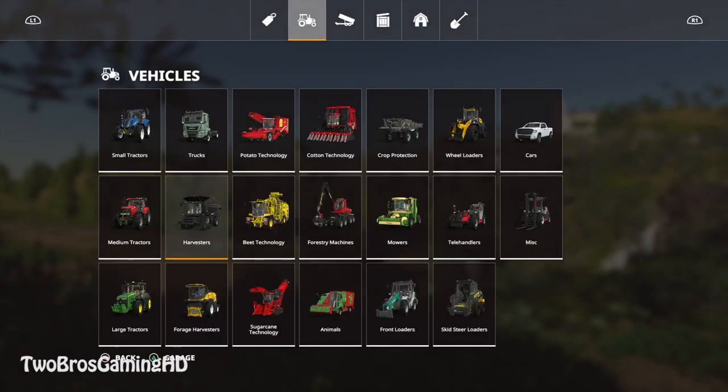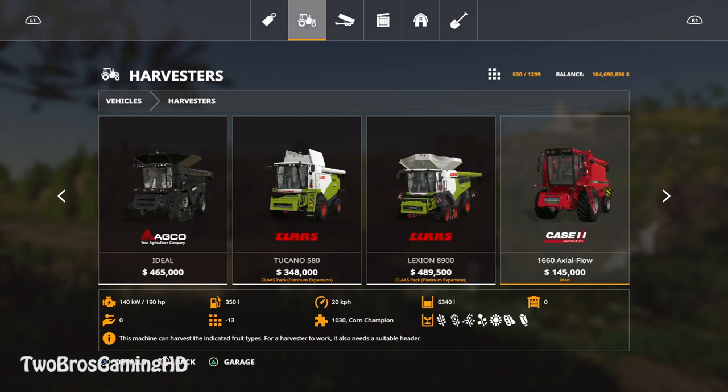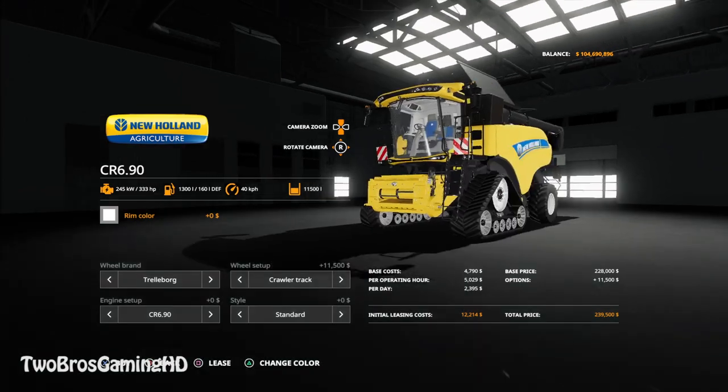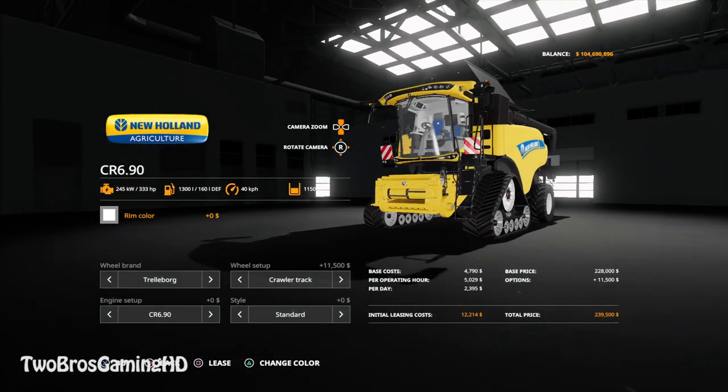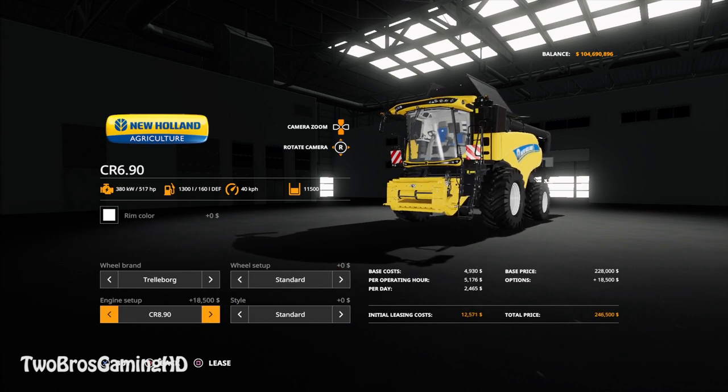So let's go ahead and start it out right here, and let's get into the harvester section and start out with the New Holland CR690 right here. You can see it right there. And we have it with tracks on. I'm not gonna go with tracks. I want it with the standard.